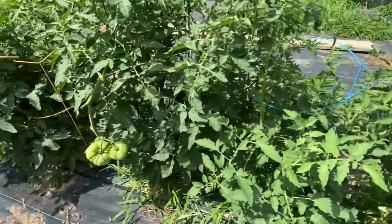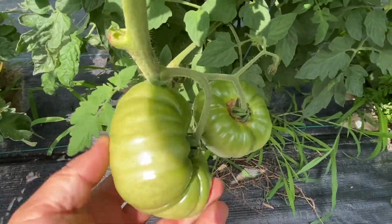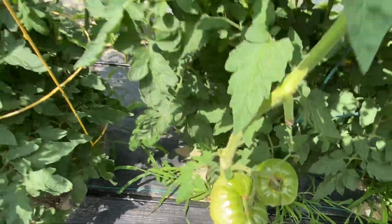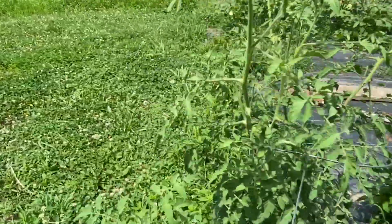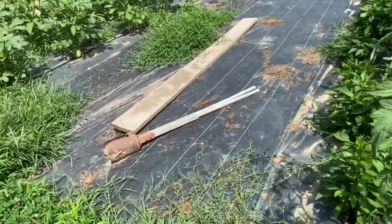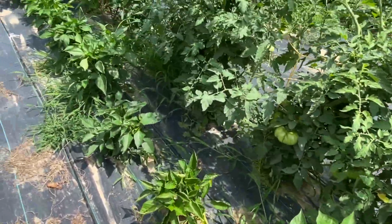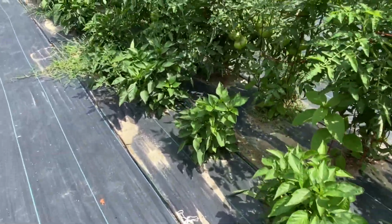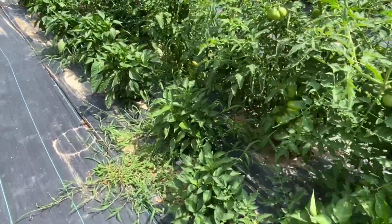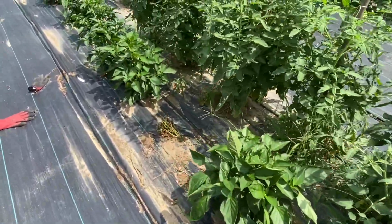And these are our pineapples that were Carolina Golds. I forgot which one, but God, look at this. Huge, huge tomatoes. Heading down this row is our California Wonders, our Red Knights, our peppers. We got plenty of peppers on the plant, just waiting for them to ripen and turn the proper color.